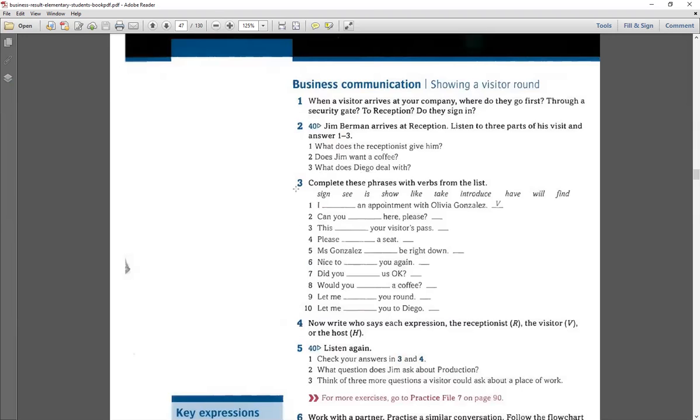Okay, let's move to exercise three. We have here a list of verbs like sign, see, is, show, like, take, introduce, have, will, fight. We have a list of verbs here, and we need to fill in these gaps using these verbs, and also to know who is talking in each sentence or question, who's saying it. Is it the receptionist? We're using R as abbreviation.